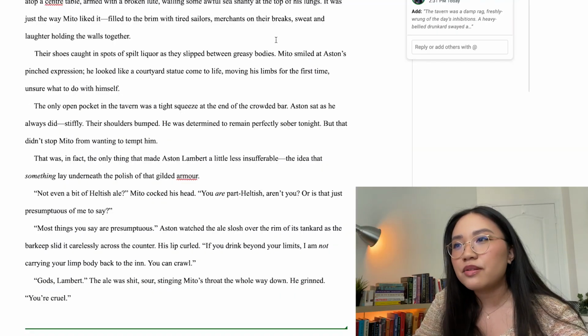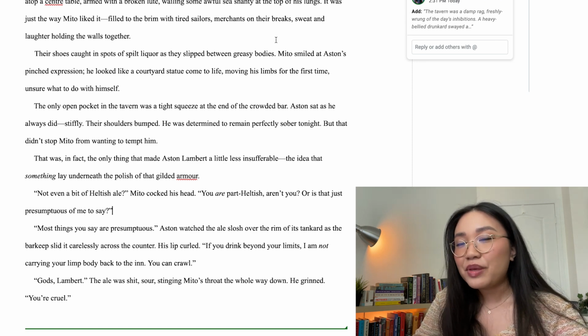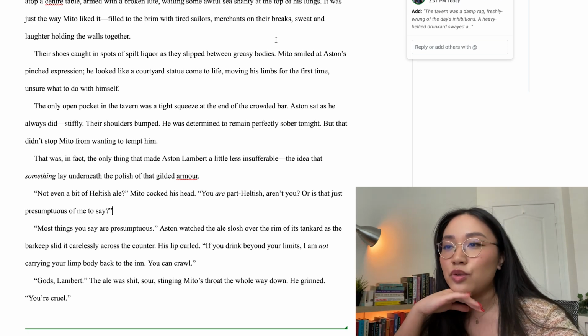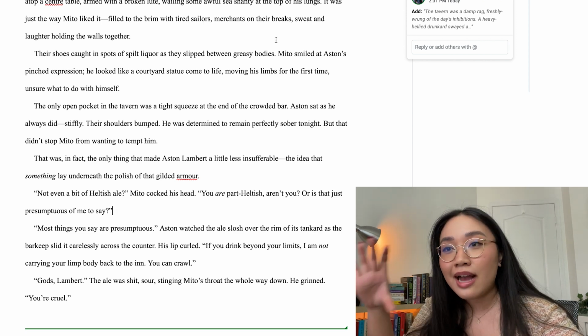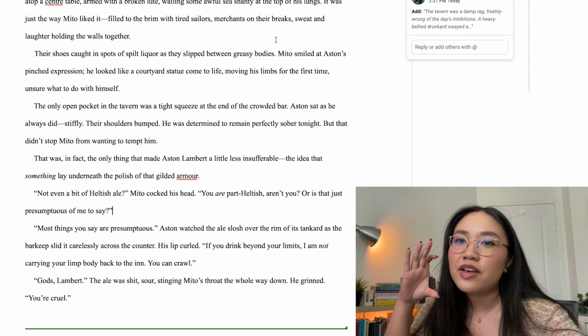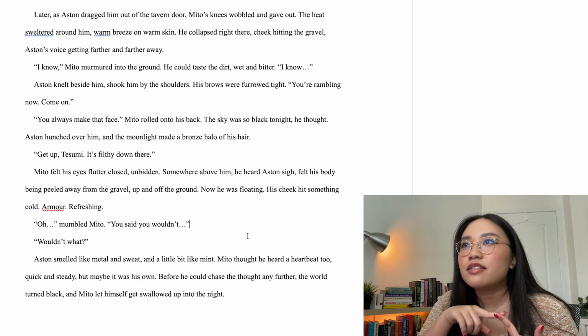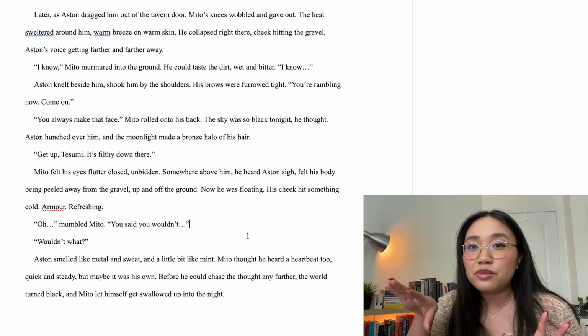The scene goes on. Basically what happens is Mito drinks a bit and gets into a bit of a fight with some people who are in the bar. What I'm going to do is move on to the second excerpt, which is essentially the last few paragraphs of the chapter. So essentially what happens is they get kicked out of the tavern. Mito is drunk and losing consciousness.